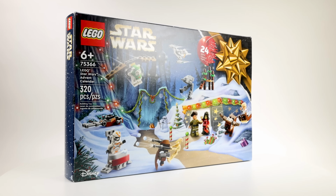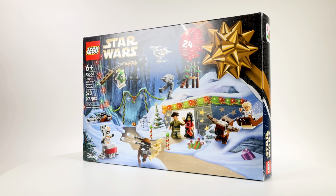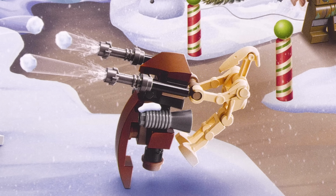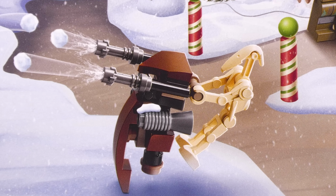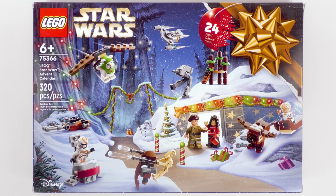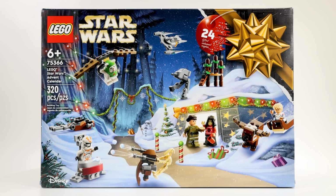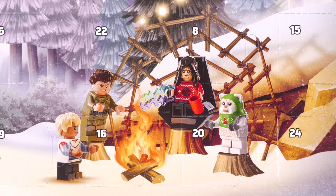Surprisingly, this calendar has the biggest part count of the lineup with 320 pieces. We also have more minifigures than any other calendar, although that raises the question of what can be considered a minifigure or, for that matter, an acceptable gift. It's difficult to say what the cover art is based on, although the Forest Moon of Endor would seem a good bet, especially with that gliding Ewok. Certainly the snow and the festive theming is very well appreciated. Over on the back of the box we get a sense of what's inside and lots of spoilers.